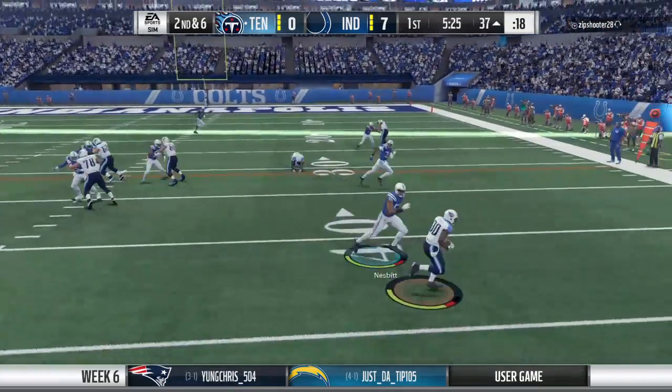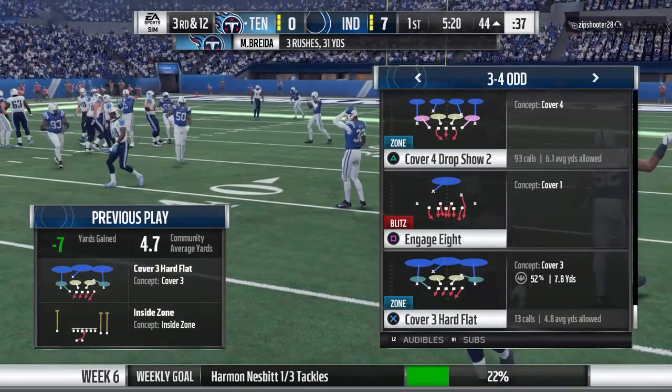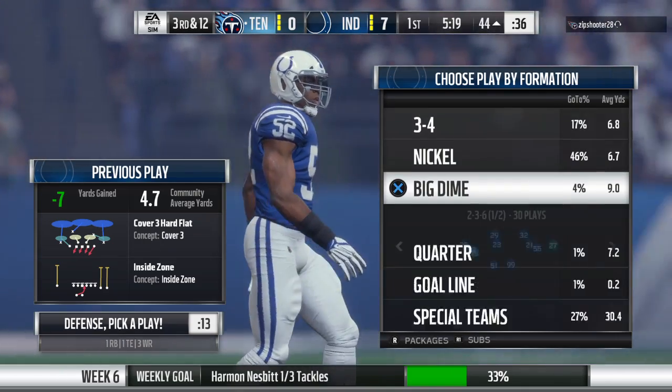They'll run it now out of the gun. And he got blown up. Losing yardage on the play back at the 44. It's a loss of 7. And now it's 3rd down.